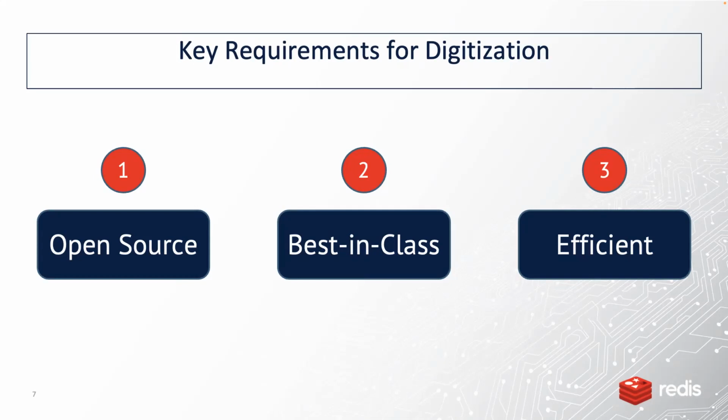Second, companies want to invest the time, money, and people in implementing best-in-class technologies. Implementing products that are not the best in class wastes time and money. When they implement technology in production, they want to standardize on just one ideally suited technology, which is best in class. For example, they do not want to use 3 or 4 different databases, which increases the cost of maintaining their technology stack. Finally, companies want to have an efficient technology stack.